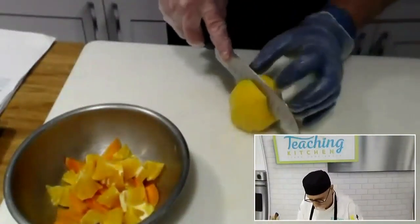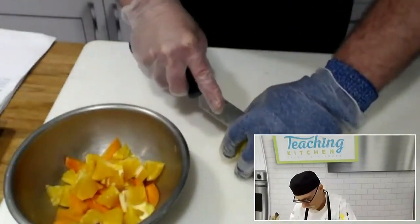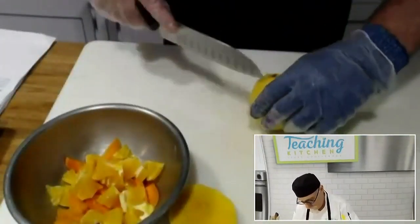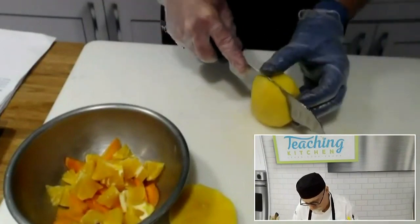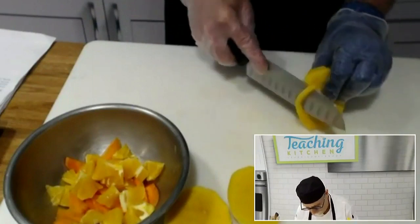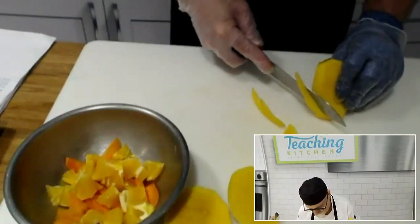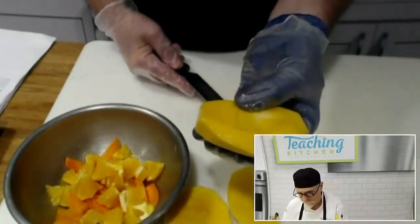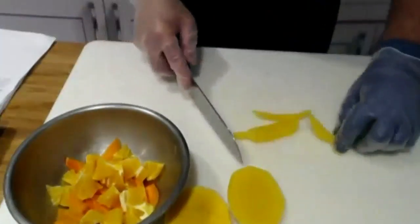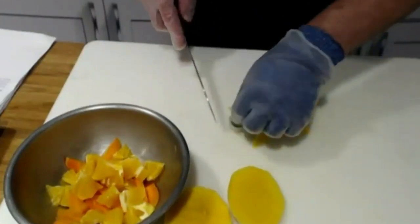Okay. All right, so I'm going to cut right around the pit. I'm kind of feeling my way here as I go around. So we've got... There we are, and I just like to get as much off as I can from that pit, and there you have a slippery pit. All right, and then you can just go ahead and dice that up or cut it any way you'd like.